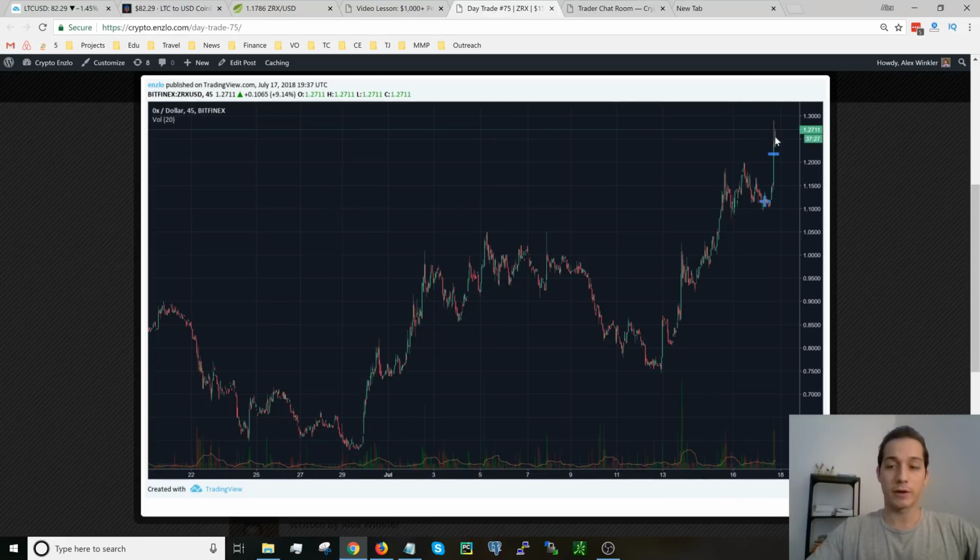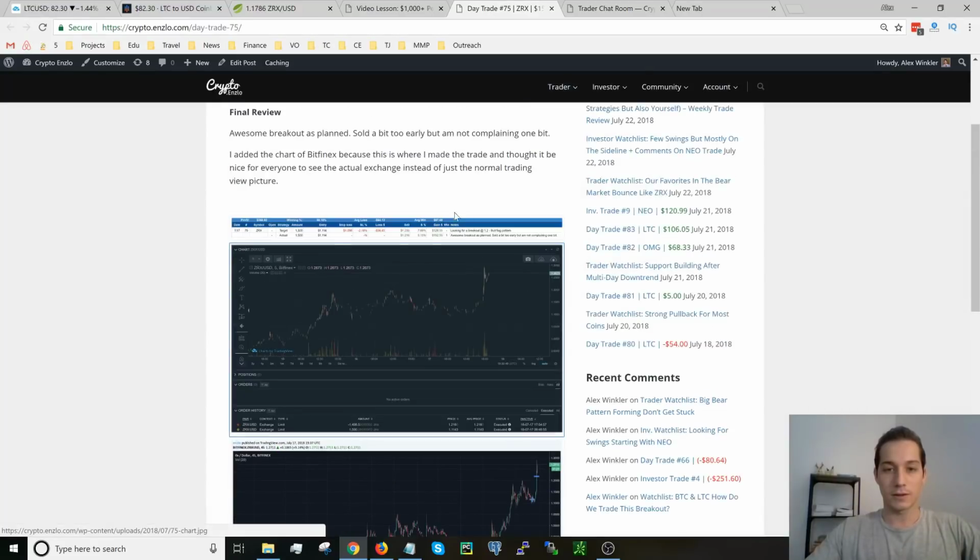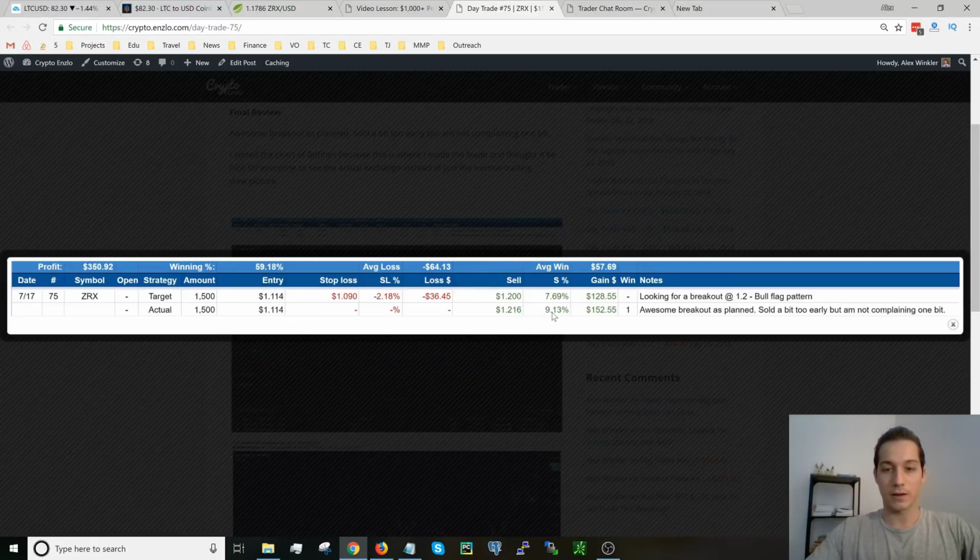I could have sold higher and got a better position, but this was on Bitfinex, and this is a pretty small coin, so it's a little spotty. The worst thing is when this thing doesn't break out and then it crashes heavy, it's kind of hard to get out. So I got out a bit too early, but overall I can't complain with this one. Let me see, I think it was almost a 10% gain.